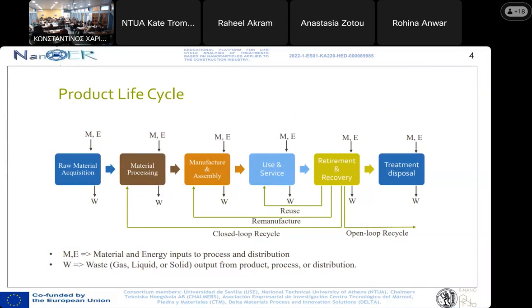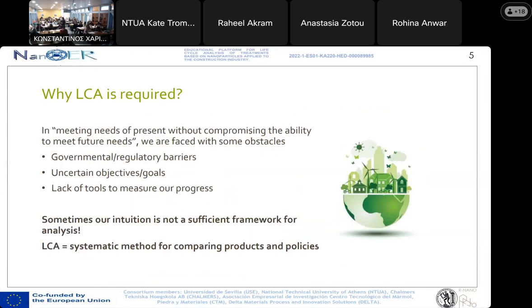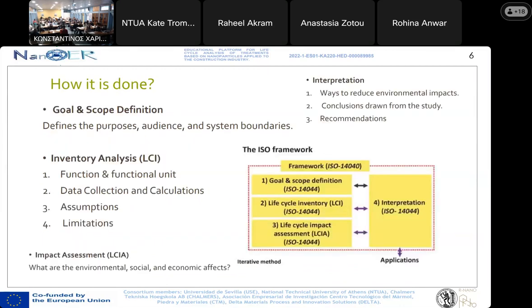So, as we can see, the first stage is the raw material acquisition, then it follows the material processing, the manufacturing and assembly, use and service, and also the retirement recovery, and lastly, the treatment disposal. Why is LCA required? It is required for governmental regulatory barriers, to have set objective goals, and because of the lack of tools we have to measure our progress.